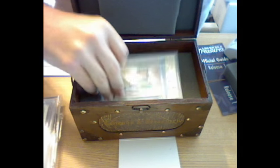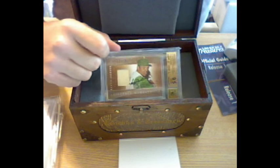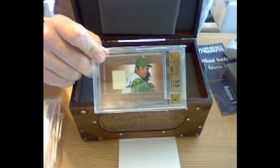Next slot is Ken Tyler. Ken gets Reggie Jackson. Reggie Jackson. Let's see here. Jersey. Silver version autograph BGS 95.